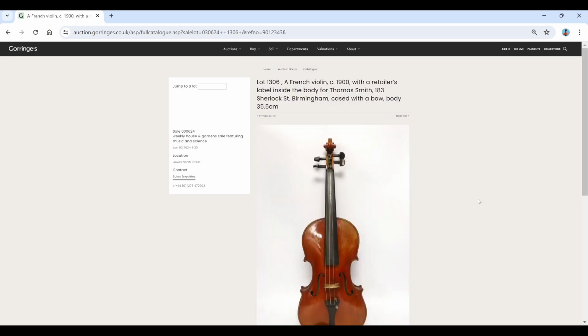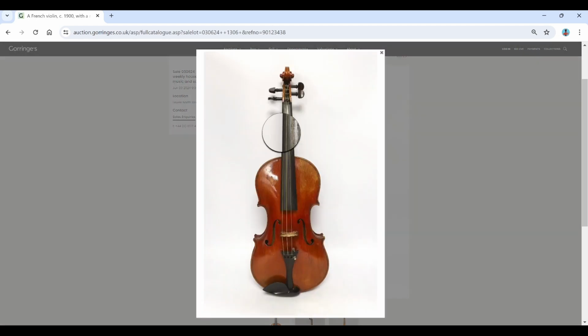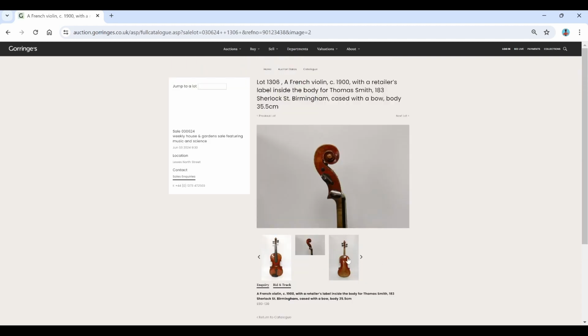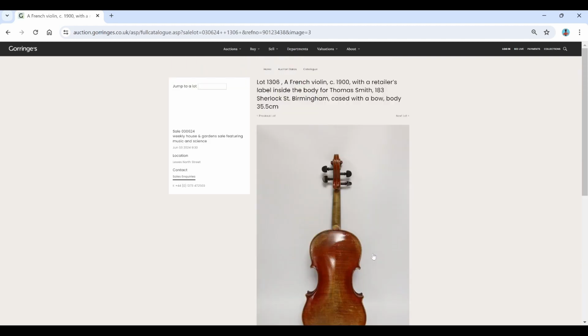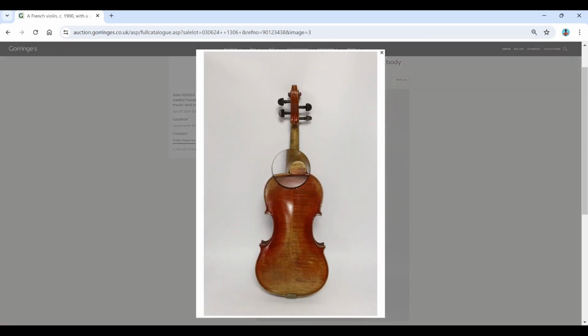It's got a French violin circa 1900 with a retailer's label inside the body for Thomas Smith. Okay, Thomas Smith, Birmingham. Okay, let's have a look at this a bit more. Interesting kind of magnifying glass that they have. It's not super useful. I think the Brompton zoom is a bit better for this kind of stuff. Have a look at the back there. Difficult to say. It's fairly interesting. Quite nice on the back of the scroll there.